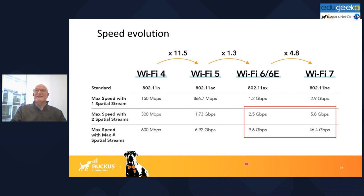So again, what you can see there is a massive increase in the available bandwidth. You know, certainly if we go back to the 90s with Wi-Fi 4 right the way through to where we are today, 2.9 gigabits per second is possible with a one stream device. Two stream and multi-stream devices take us up to 46 gigabits per second in terms of the maximum theoretical capability on Wi-Fi 7. So that's a great benefit.